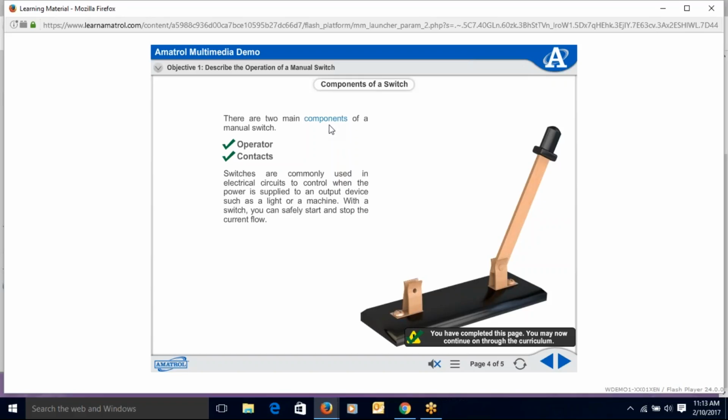And we also have these blue words, which are dictionary words. So if I wanted to know the definition of components, I could click on that, and it's going to tell me what a component is. Obviously, that's a pretty simple one, but they get more complex as we get to higher level courses.